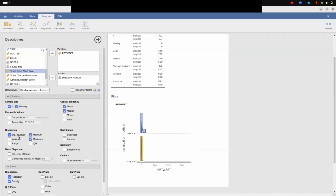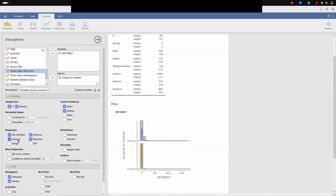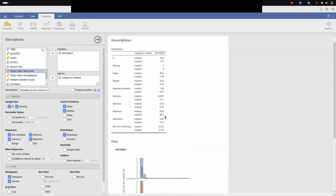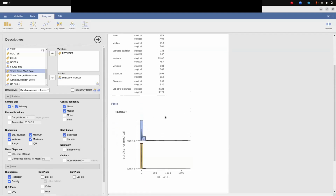We can do more things here. We can check variances. As you can see, put it there. There is a slight difference there, as you can see. And you can also do that. It will give you additional information about the data.